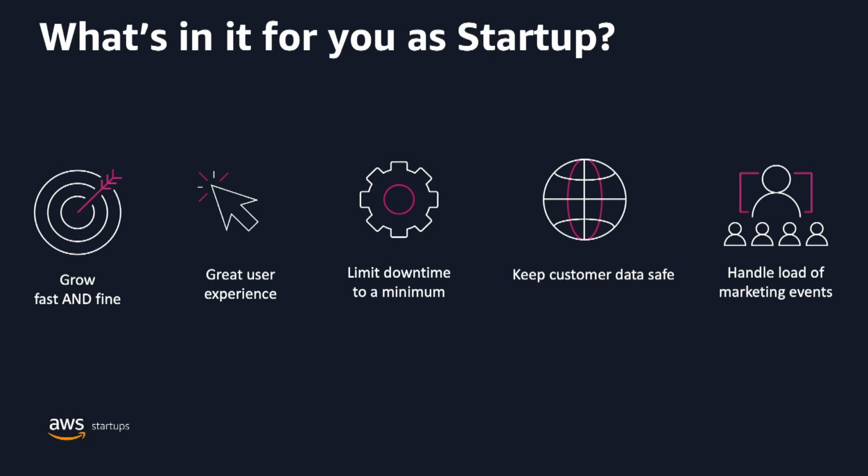What's in it for you as a startup? Yes, you want to grow fast, but you also want to grow fine. As your service is new, it's critical to have a great user experience with websites showing quickly, snappy mobile applications, or anything your service is able to do for your users at the right level of performance. And as you grow, it's important to limit downtime to a strict minimum as user base may be fragile. Your customers trust you with their data. You have the responsibility to keep it safe as part of the shared responsibility model.